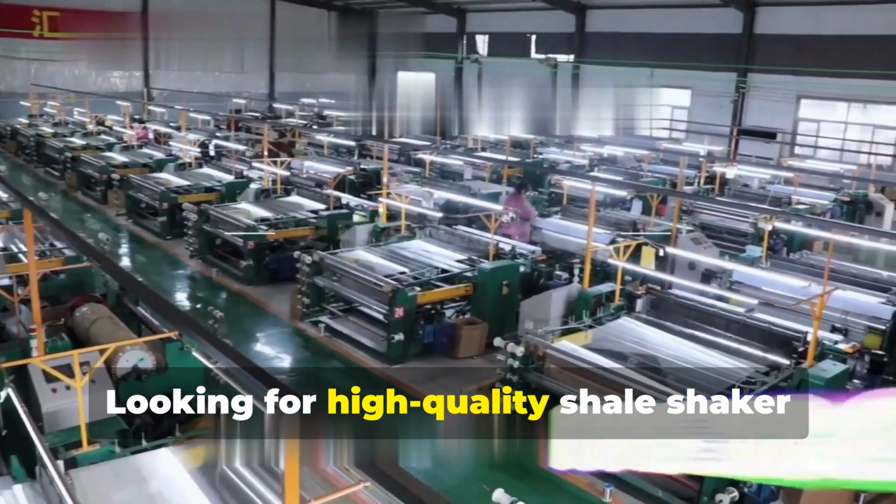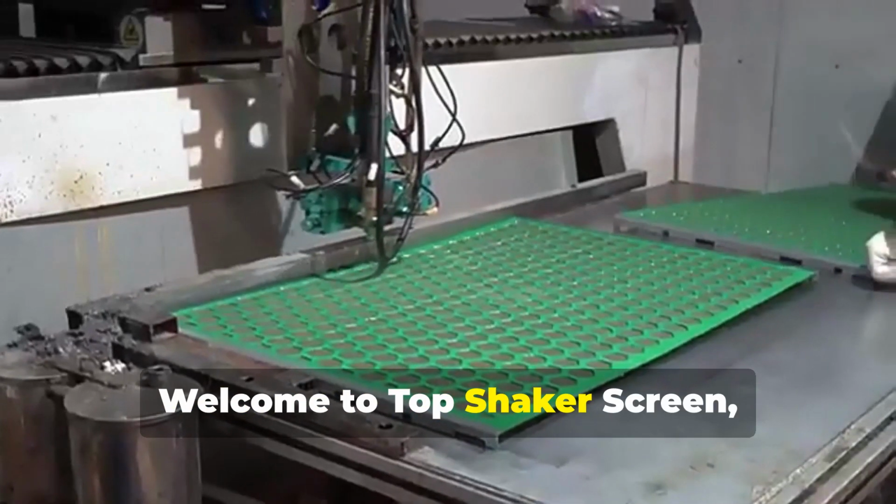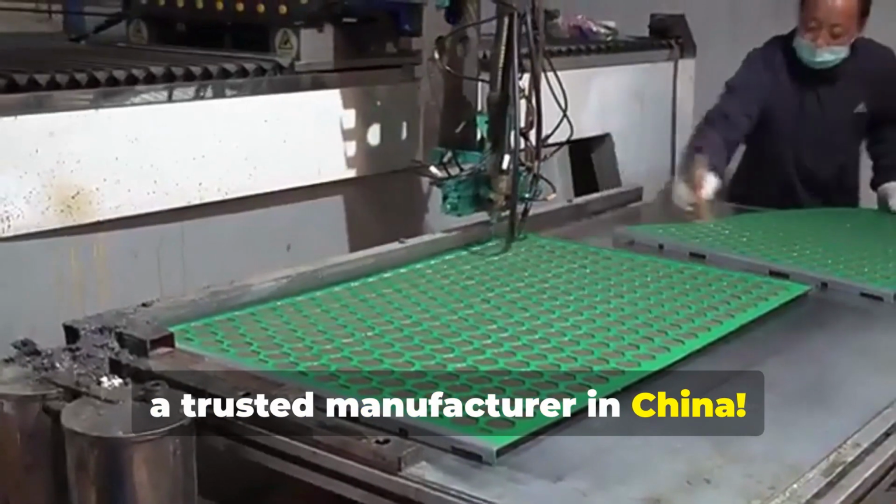Looking for high-quality shale shaker screens for your drilling solids control system? Welcome to Top Shaker Screen, a trusted manufacturer in China.